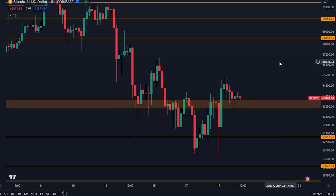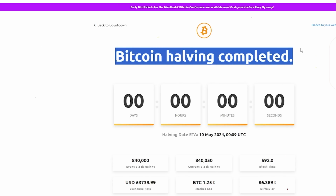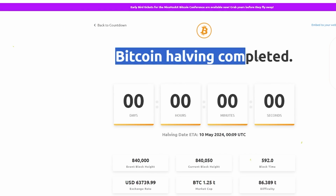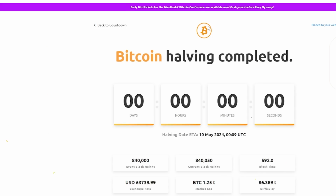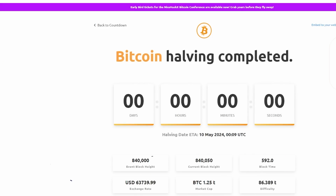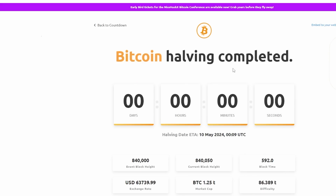And first, before we do anything, guys, big congratulations. Bitcoin has had its halving. So now we have gone from 12.5 Bitcoin per block down to 6.25 Bitcoin. So that is absolutely massive. And this is going to have a massive effect for the foreseeable future on Bitcoin. Now, I'm gonna leave it at that. I'm gonna get back to what this means for Bitcoin in the long term later on in this video.